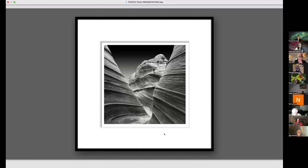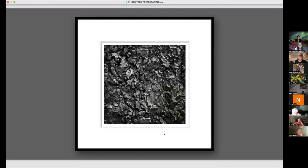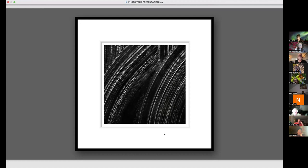This is an area near the Wave. Maybe you've heard of the Wave. Rather than shoot the classic shots that I've seen a million times, I ventured off in other directions. All of the central lines, the tones, the lighting. I was lucky that I got this kind of lighting. This is in Yosemite, just burned bark in detail. This was a fun shot. Suds on our window. I was cleaning the windows, and it's like, wow, this is fun.